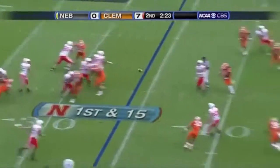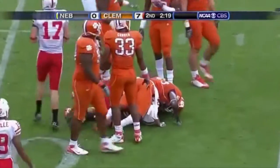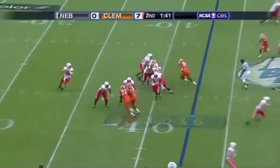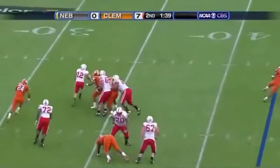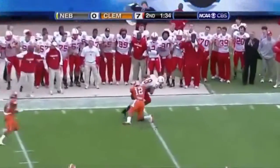From the shotgun again, Gans fires a strike right on the numbers of Nate Swift. And Swift over the 40 to the... Gans sets up in the shotgun. 3-step drop, looking, puts it down. Turns the corner. On his back foot, throws, caught!